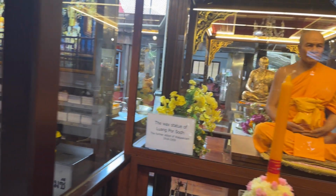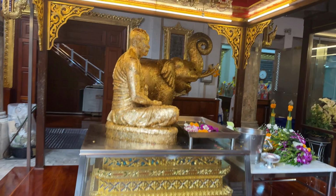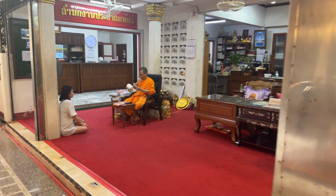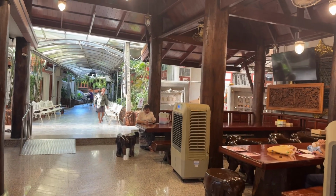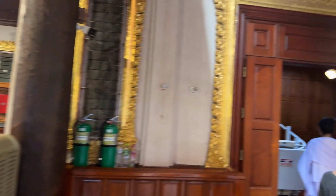Wax statue of Luang Po Sot. And you see all the gold leaf the Thais put on the statue and that elephant over there. This is a working temple, so you got the monk here that's giving her the little blessing. You get the string to put on your wrist, and then you can go back there and feed the fish in the canal. All right, let's go up into this hall.